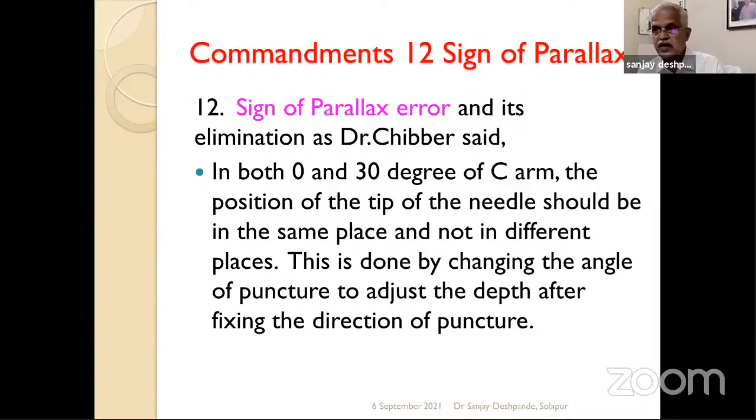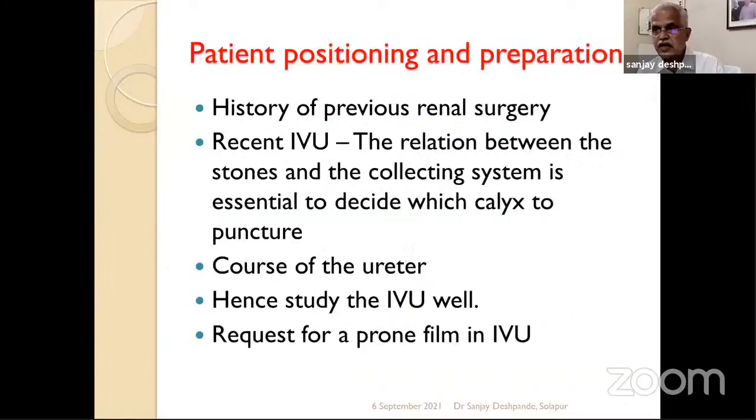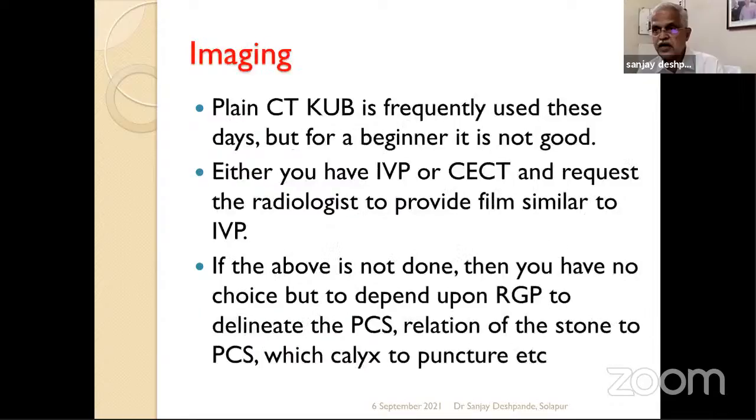Now we'll come properly to the procedure. Now the history, IVU or CT. IVU as well, if possible, get a prone film. And nowadays, a lot of people are doing plain CT or contrast CT. If the contrast is not available, the only thing you can rely upon is, while doing RGP, what we call the on-table IVU. This will delineate the pelvicalyceal system and its relation to the stone, and we decide which calyx to puncture.